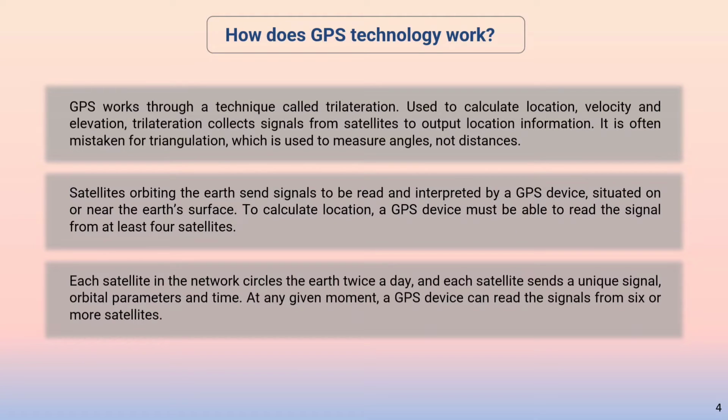So, how does GPS technology work? GPS works through a technique called trilateration, used to calculate location, velocity, and elevation. Trilateration collects signals from satellites to output location information. It is often mistaken for triangulation, which is used to measure angles, not distances. Satellites orbiting the Earth send signals to be read and interpreted by a GPS device situated on or near the Earth's surface. To calculate location, a GPS device must be able to read the signal from at least 4 satellites.